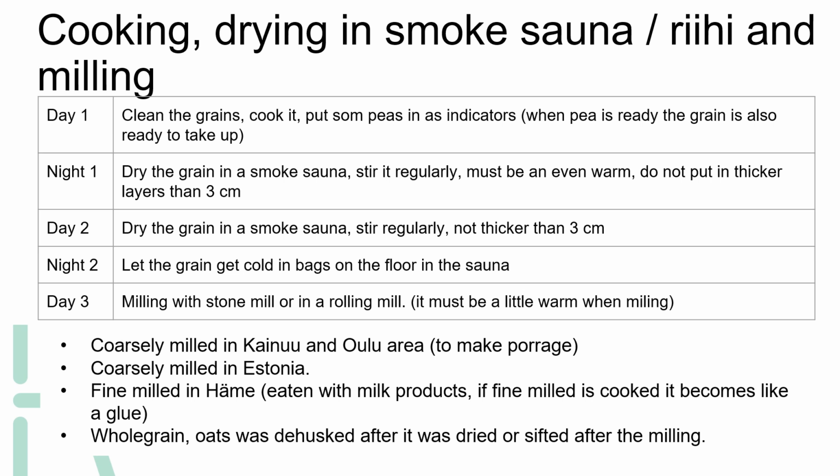So in Kainuu and Oulu area, which is in central Finland, they are coarsely milled, and also coarsely milled in Estonia. But in southern parts of Finland, they were milled finer. And that's because in the central parts of Finland, they made porridge from it, and then you need it coarsely milled. But in southern Finland, we were using it with milk products, and then it was milled into fine flour. If you try to make a porridge out of this fine milled, then it becomes like a glue.